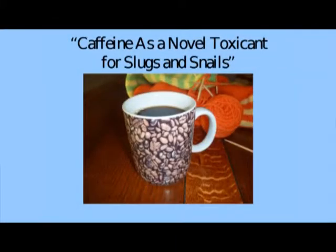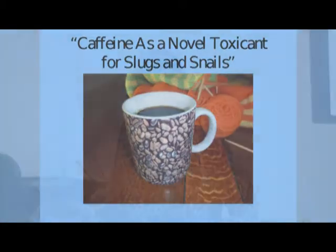Okay, caffeine is a novel toxicant for slugs and snails. There was a study out of the University of Hawaii, and they were using coffee as a toxicant for snails that were eating their, I think they were growing orchids. And so you could certainly use that. If you just type in caffeine as a novel toxicant for slugs and snails, that study will pop up and you can look at it.